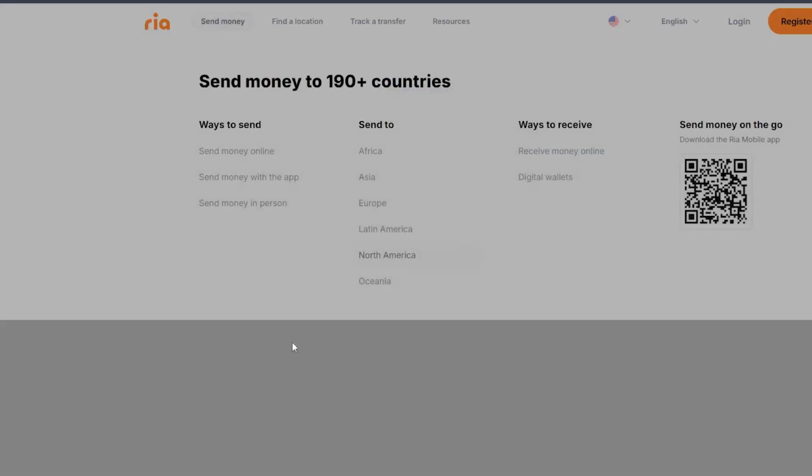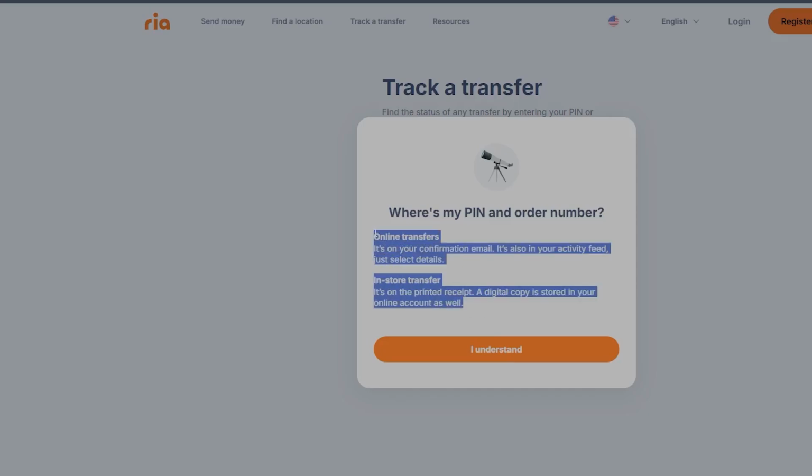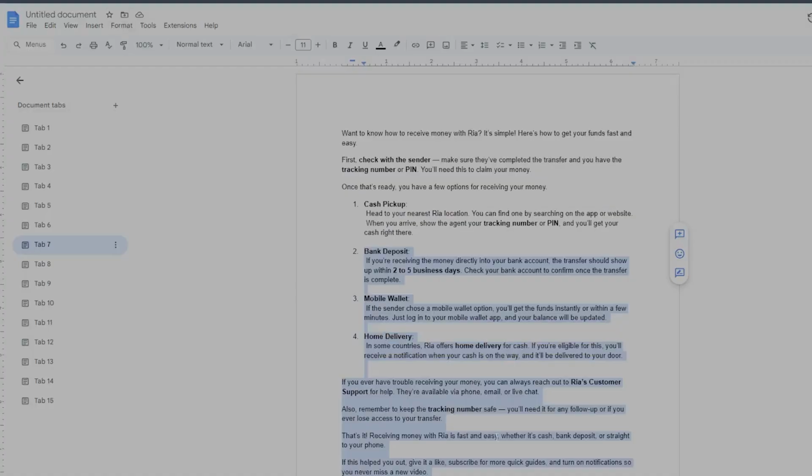Bank deposit: if you are receiving the money directly into your bank account, the transfer should show up within 2 to 5 business days. Check your bank account to confirm once the transfer is complete. If the sender chose a mobile wallet option, you'll get the funds instantly or within a few minutes. Just log into your mobile wallet app, and your balance will be updated.